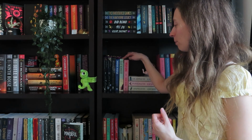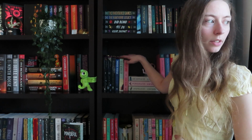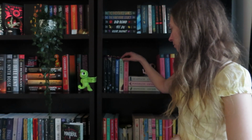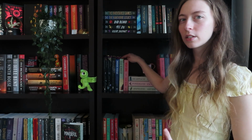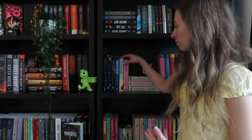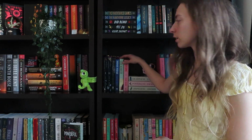And then I have The Deal by Elle Kennedy, and I wanted the new cover of it, but this is what came in the mail, so it's what I have. I haven't read a ton of sports romances, so I kind of picked this one up to be potentially my first real sports romance book.